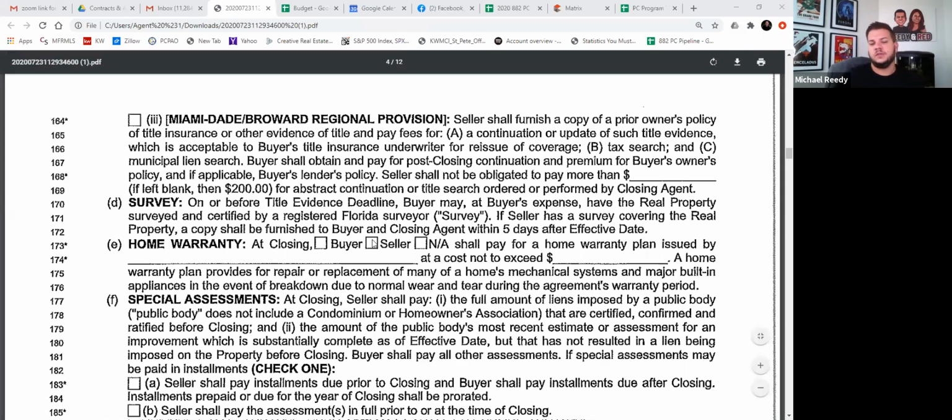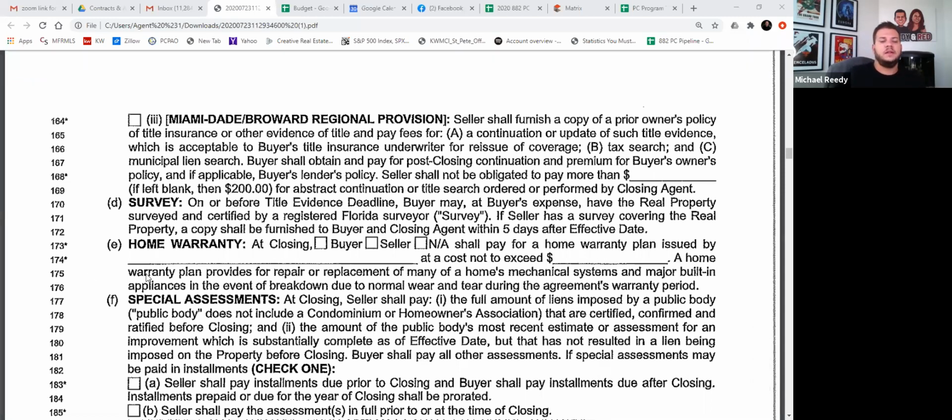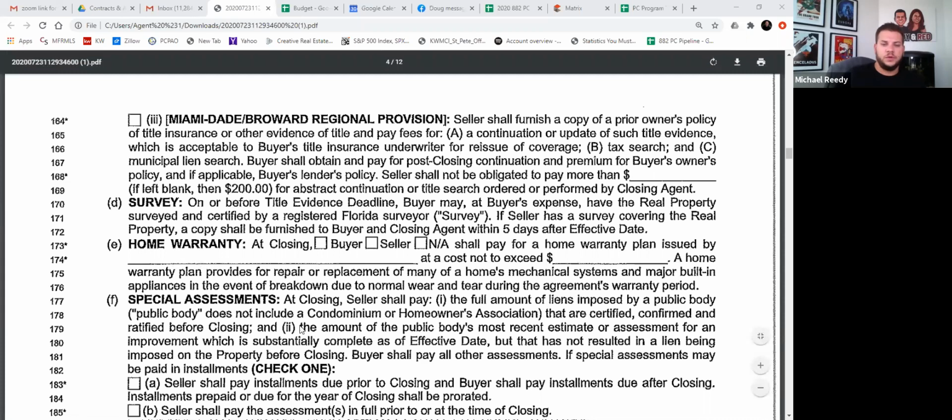Again, at closing, this would be where we would potentially check the seller shall pay, and then to be determined, or if you already have your company, not to exceed blank.